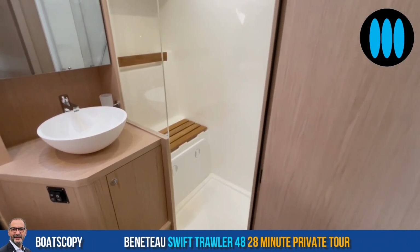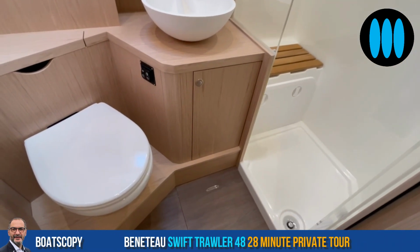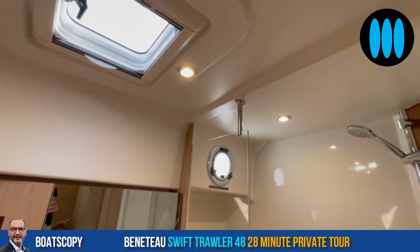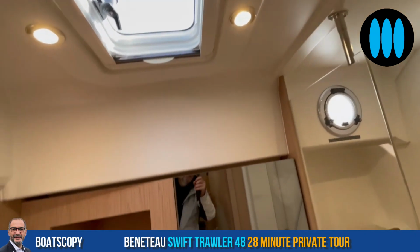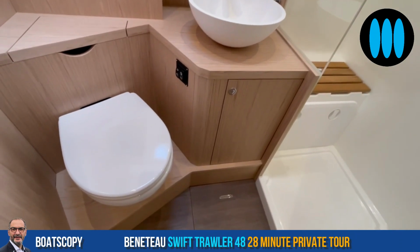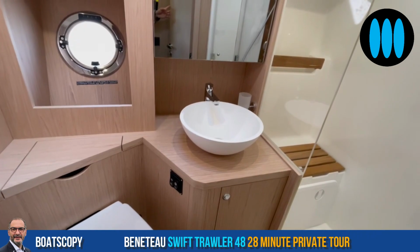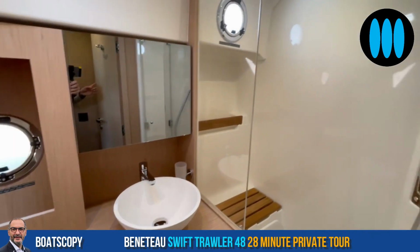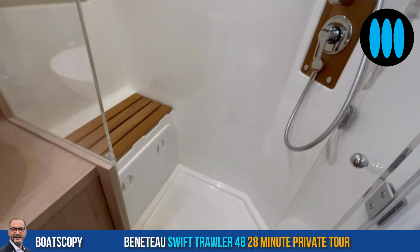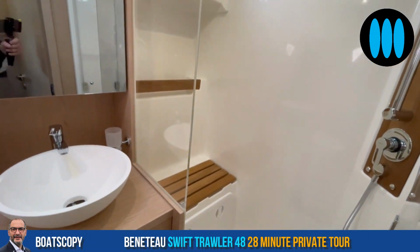So this is the ensuite bathroom to the owner cabin. Wow. We have a deck hatch, 2 port lights, a very clever lift-up mirror to the overhead storage locker, and a separate shower cubicle with seat. It's the same finishing as in the cabin. Yes, very smart. And the shower cubicle is in white GRP and white laminate for functionality, but the main bathroom is in oak.